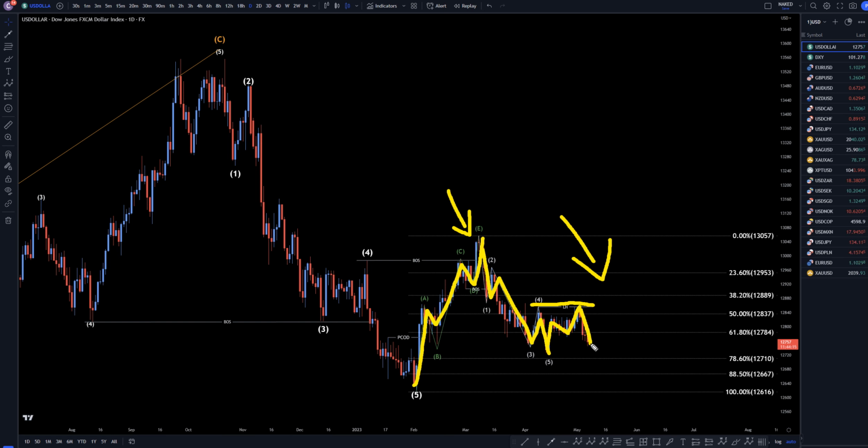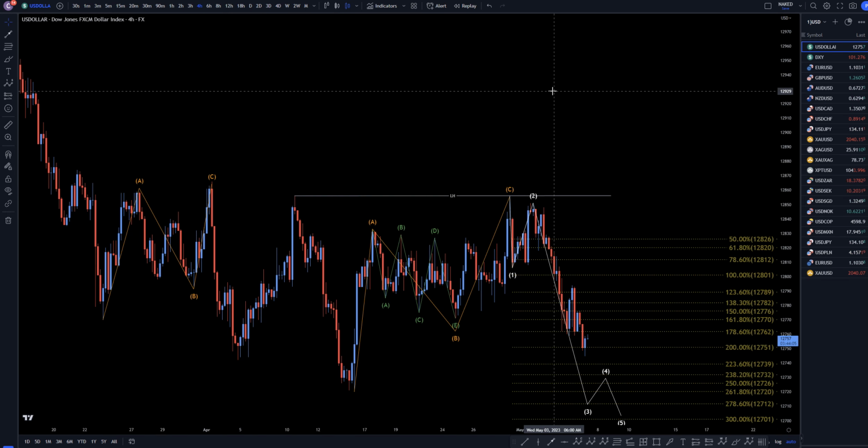I think that today's news, NFP, may initially cause a push to the upside, but I do think anything we see to the upside will just be a correction to the downtrend. So let's take it right down to the 4 hour time frame.